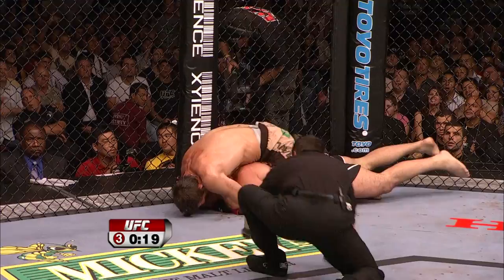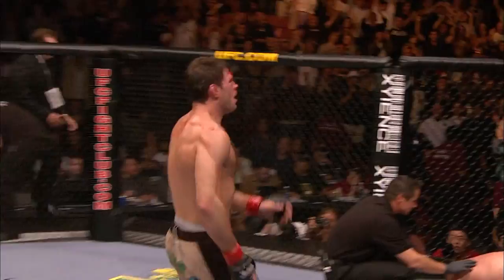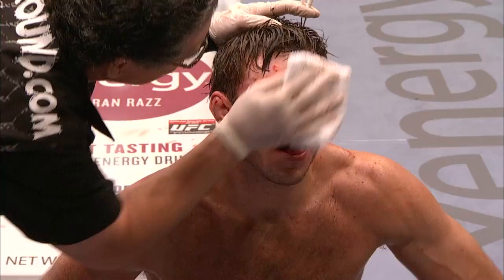He's in deep trouble. Forrest's got the rear naked choke. 15 seconds, and it is all over! Forrest Griffin has defeated Shogun! Wow! What a performance by Forrest Griffin! Forrest Griffin has pulled off the upset!